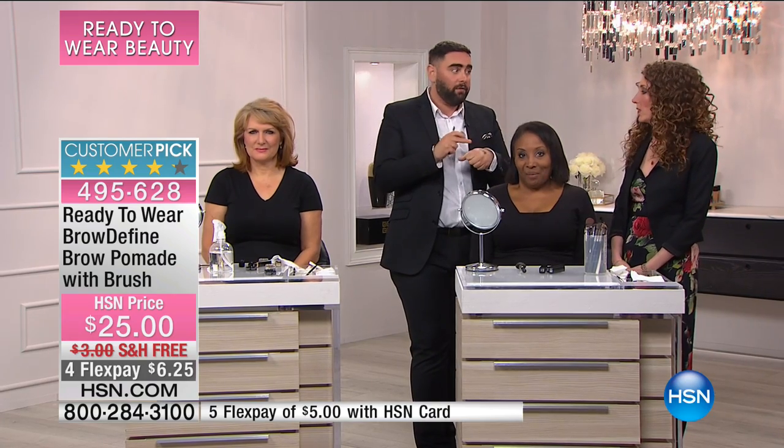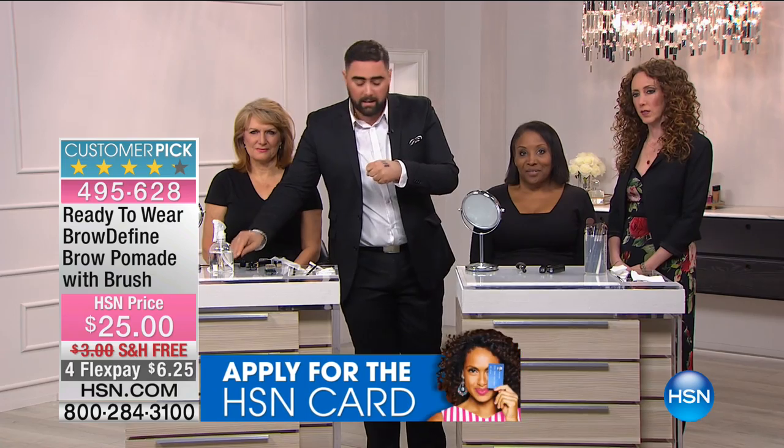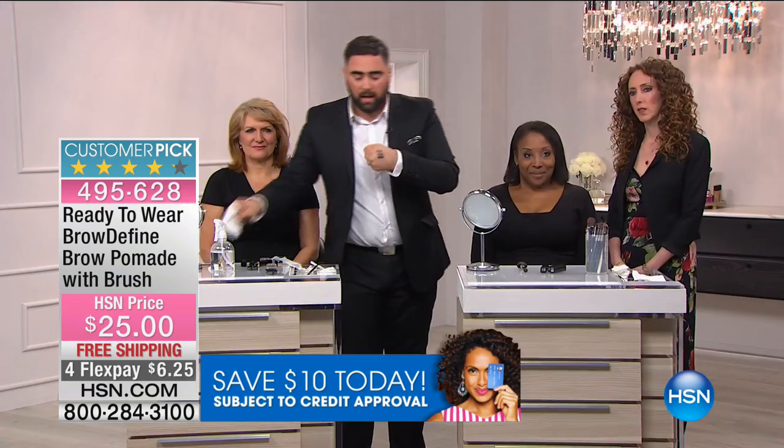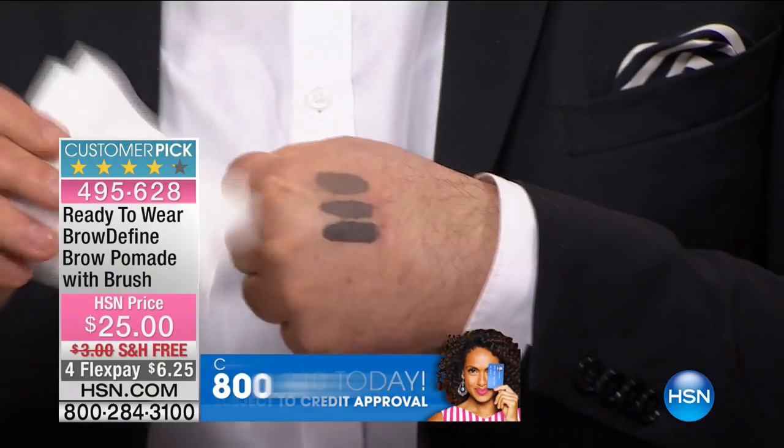I want to show you the color range, and I want to show you how long wearing this is. I have every shade here on my hand. I have the light, the medium, and the dark. I'm first going to rub it with a tissue, and I'm going to show you that it does not come off on the tissue at all. So it does not come off there.